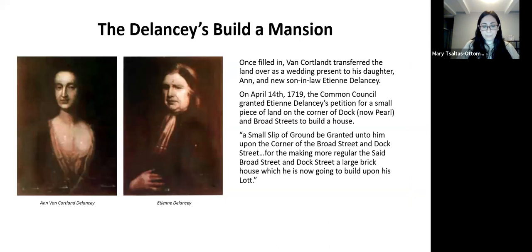Now, once the land was filled in, Van Cortlandt transferred the land over as a wedding present to his daughter, Anne, and new son-in-law, Etienne Delancey. A small slip of ground was granted unto him upon the corner of Broad Street and Dock Street for the making more regular the said Broad Street and Dock Street, a large brick house, which he is now going to build upon his lot. Basically, he gets to build a house.